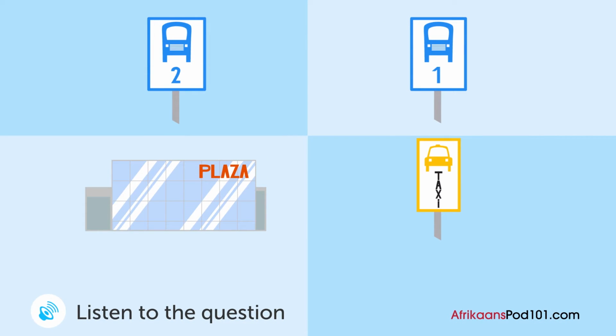'n Vrou vra 'n man in 'n besoekersentrum hoe om by die lughawe te kom. Waarheen sal sy volgende gaan? Verskoon my, ek wil na die lughawe toe gaan. Kan jy vir my sê hoe om daar te kom asseblief?